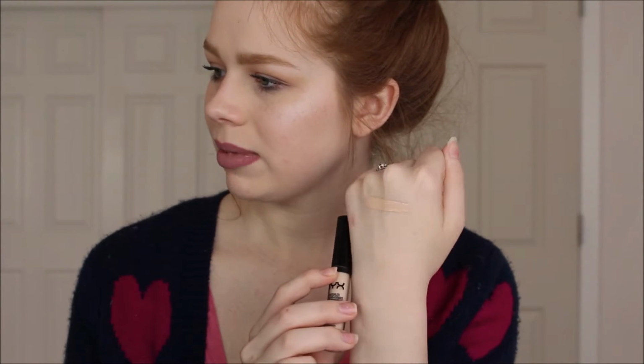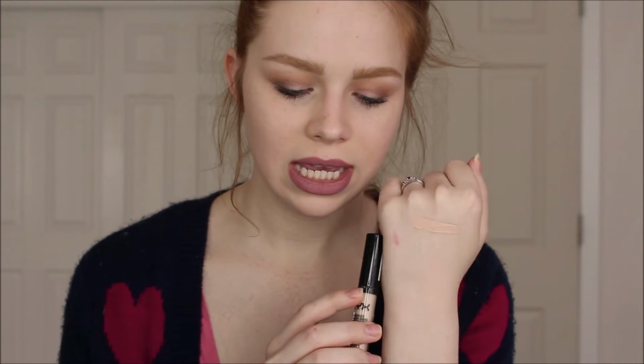So I really like this shade. And it might look a little darker than my hand, but it blends in really beautifully, and I really love it. So I think I'll just do all my drugstore ones first, just to talk about those.